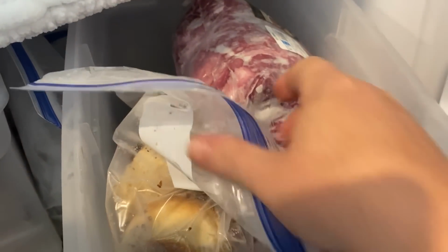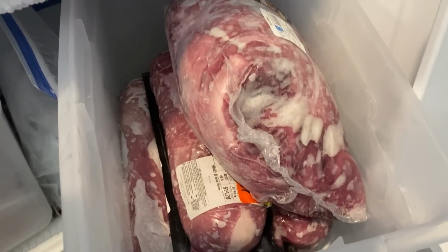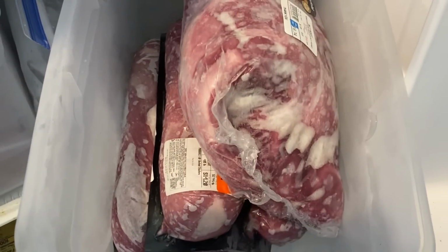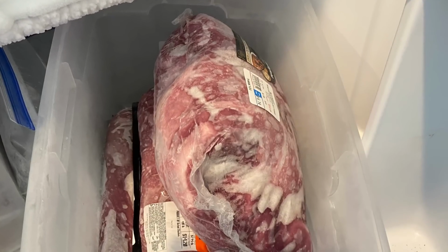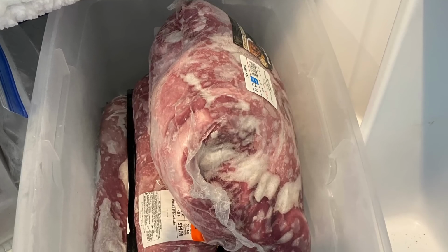In this bin, there's a bag with the last of our homemade bagels from a few weeks ago. I'm going to go ahead and pull those out, and the kids can have them for breakfast tomorrow. There is the Boston butt that I purchased for $1.99 a pound at Aldi last month, along with some pork tenderloins that I picked up at Sam's last month as well. I'm not going to use any of these things just yet.